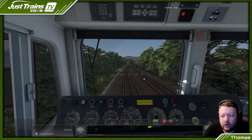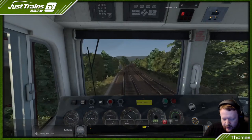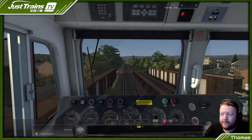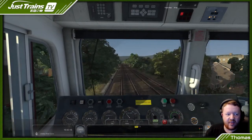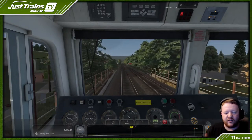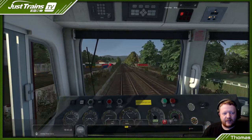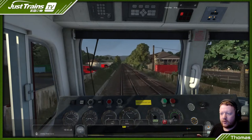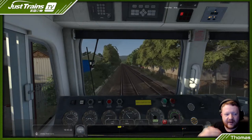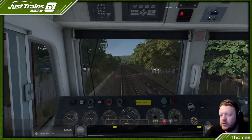Also, just one thing to note, if you do come to purchase this route, you need to ensure the order you install these is Sheffield Derby, Hope Valley, and then install Peak Forest after. Peak Forest needs to be the last thing you install because of the way the installation works. The installation of Peak Forest overwrites some of the Hope Valley stuff. It's just the order it has to be done. Otherwise, you run into issues and it won't look how it should.